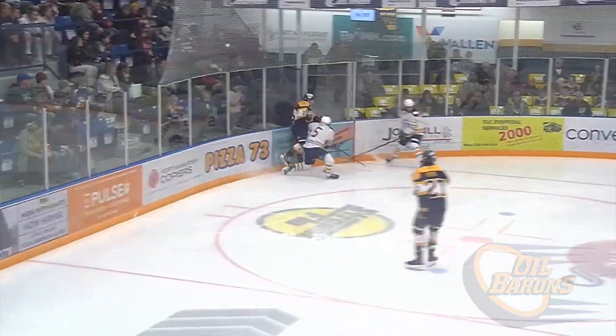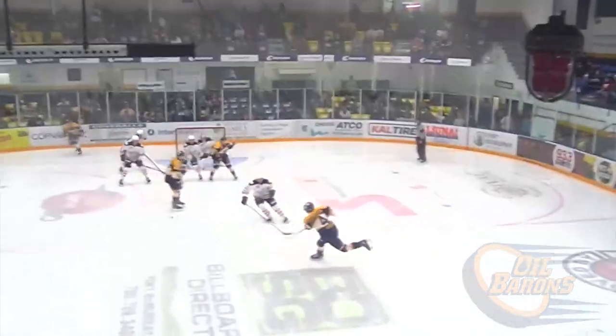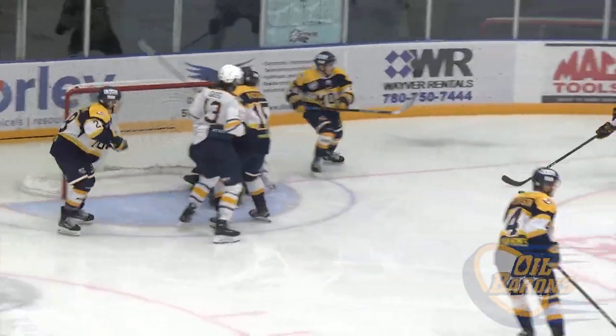Jackish just chops at it. McCullum, side of the goal. Mader, centering pass, comes up top. Here's Ellerton with a Foley. Shot. Going to cut through the middle. That one's knocked away by Ellerton. Now it's Bud around the goal on the wraparound across his net.